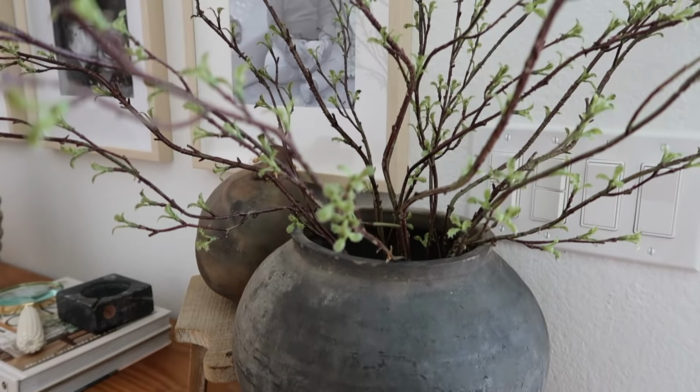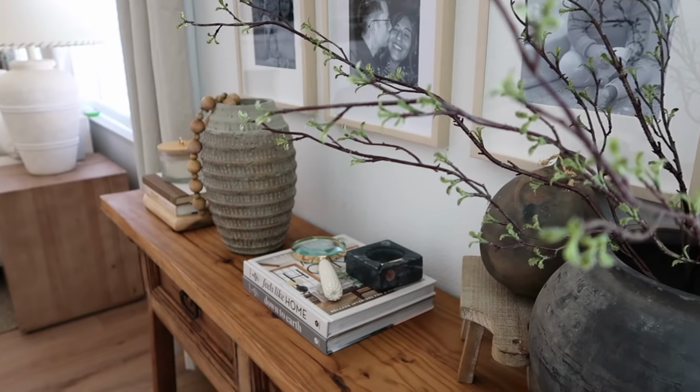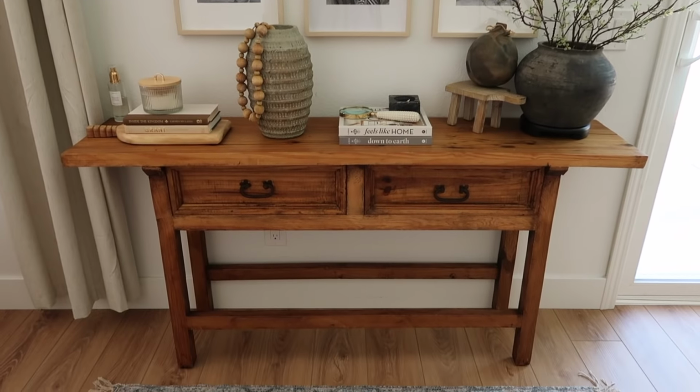So yep. And then of course again the curly stems, which I love, and then right above it we have the IKEA, I think they're Trofast frames, or I can't remember the name, but these frames are from IKEA, and we just have some family pictures there.